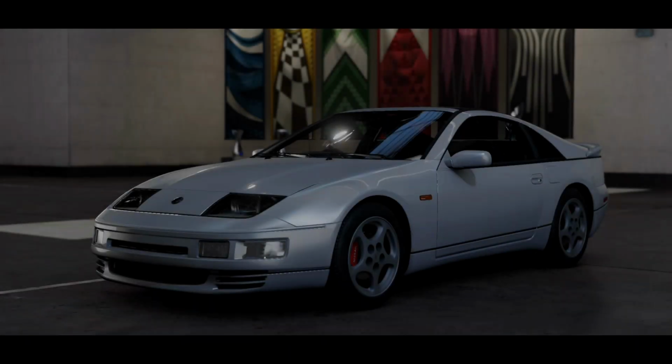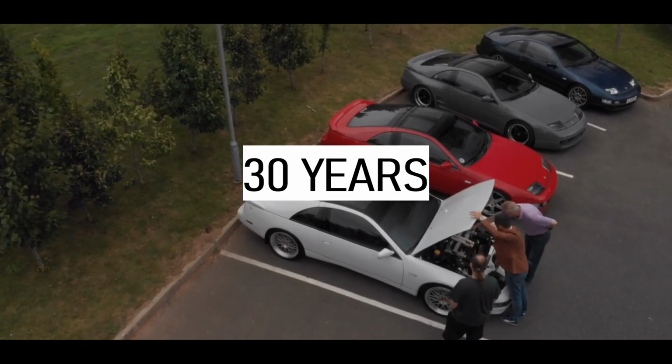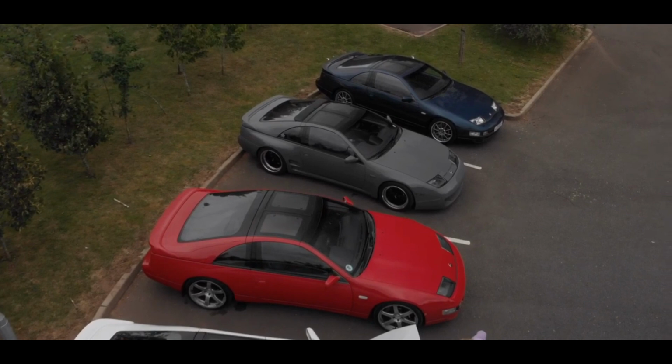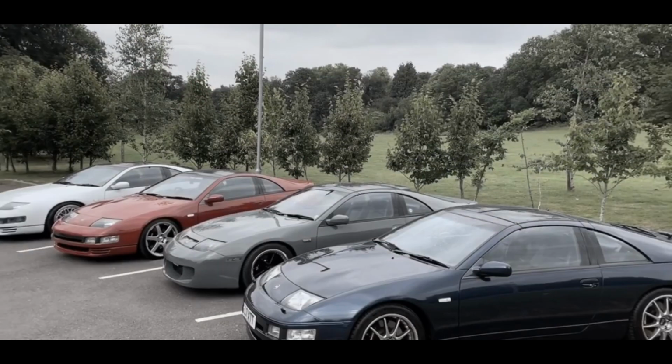I know a lot of people adored this 90s Fairlady from 30 years ago. Yes, 30 years. That's surprising, right? The 300ZX has been out that long and aged so well and looks so attractive.